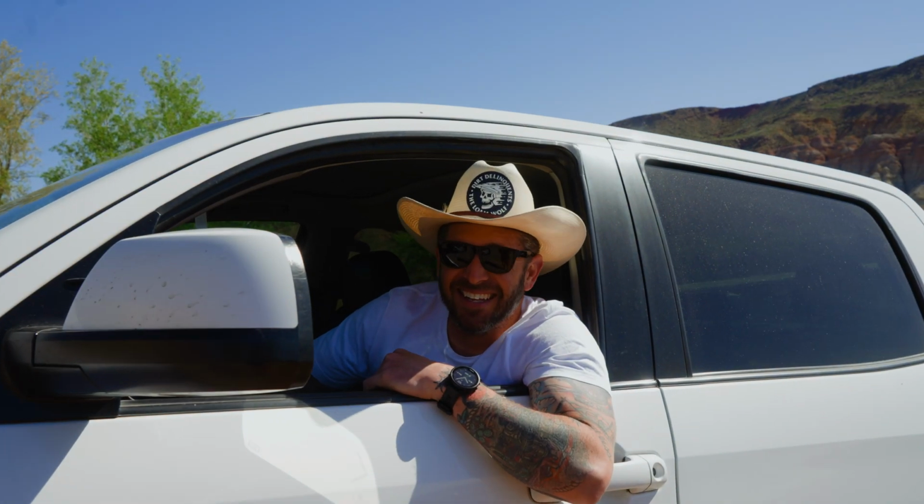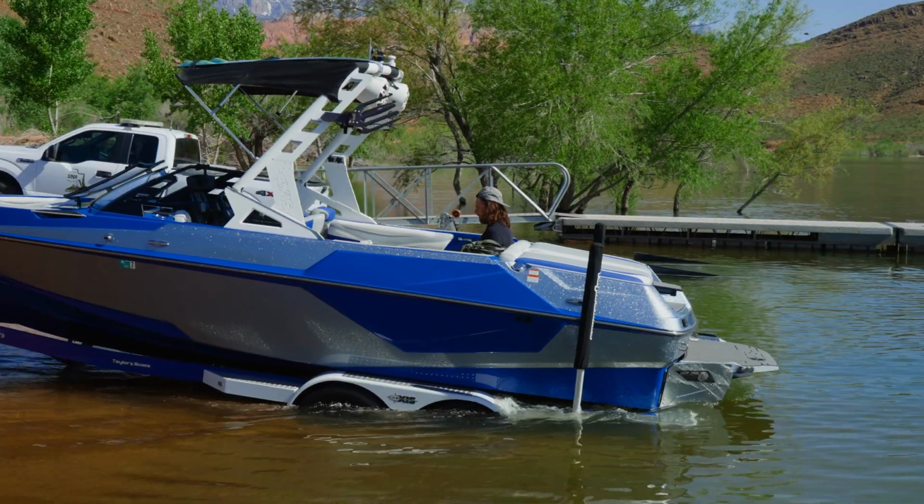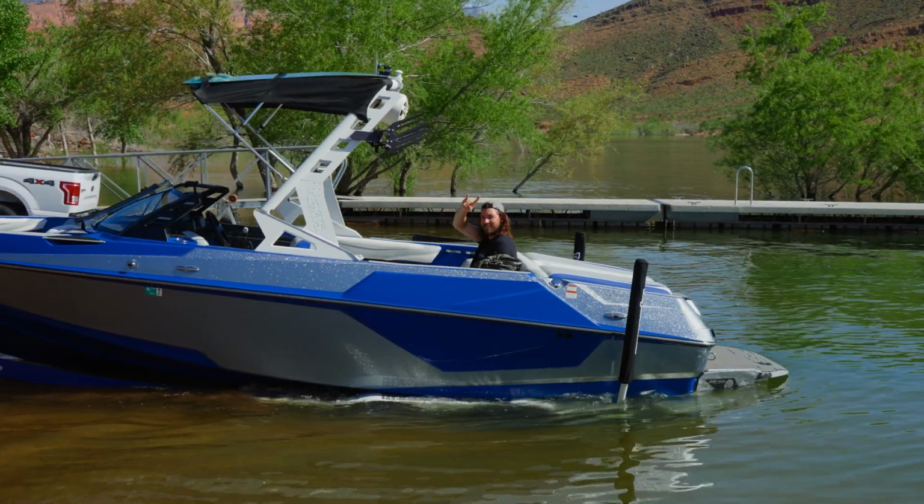Goin Boatin. There's two good days when you're a boat owner. The day you buy a boat and the day you sell your boat. That's why it's always better to have friends with boats.